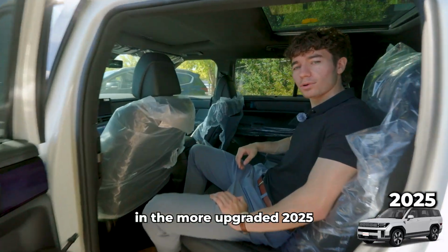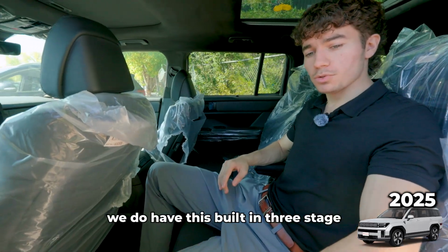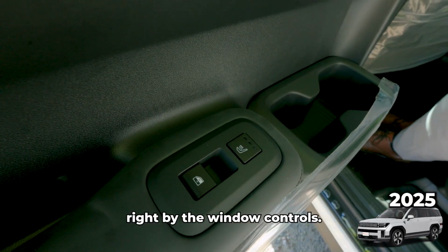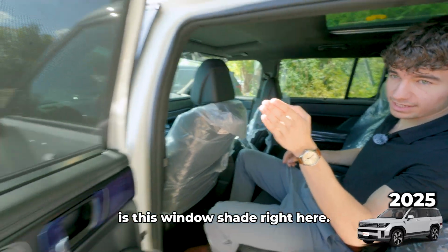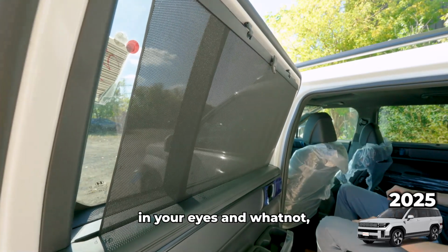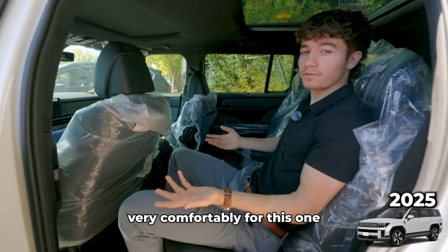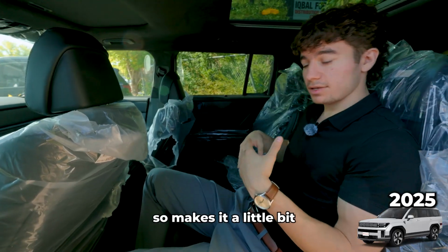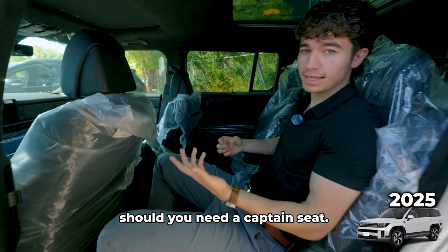So here we are in the more upgraded 2025 Hyundai Santa Fe. Starting with our door, we do have these built-in 3-stage heated seat controls right by the window controls. Another similarity that it shares with the 2023 Ultimate is this window shade right here. You just pull it up and it blocks out the sun, so it's not going to be glaring in your eyes. And then making your way to the actual comfort in here, again, you can see I'm sitting very comfortably. For this one, because it's 3 rows, we have captain seats for the second row, so it makes it even more comfortable for your second row passengers.